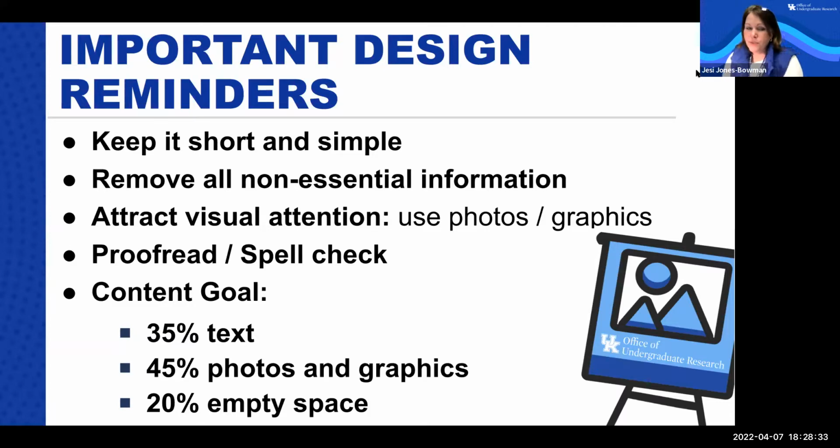I'm just going to summarize a little bit, and then we're going to apply this. And so that's where the engagement comes in. So I'll want your all's feedback. All right. So number one, we're going to keep it short and simple for your poster or your presentation. You're going to remove all non-essential information. We like to call this removing the fluff. So no fluff words. Keep it basic and simple.